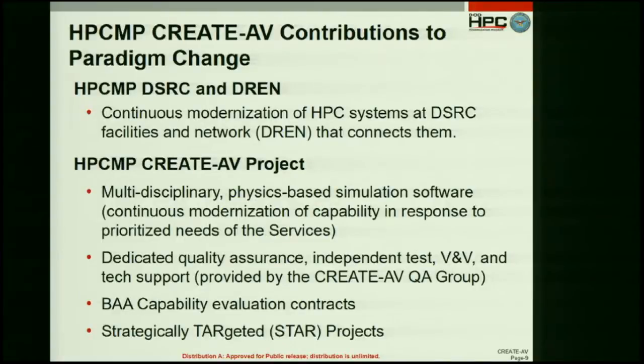So what has the HPC Modernization Program Office and CREATE done to help enable such a paradigm change? The HPCMP has provided continuous modernization of HPC systems, the Defense Shared Resource Centers, and the networks that connect them, DREN. It's a very significant contribution. Then the air vehicles component of CREATE is providing multidisciplinary physics-based simulation software. We're continuously modernizing capabilities in response to prioritized needs of the services.